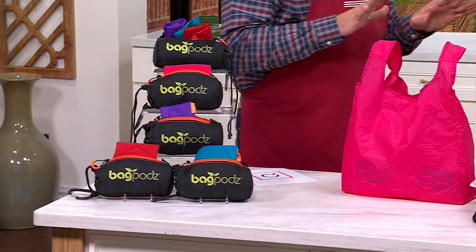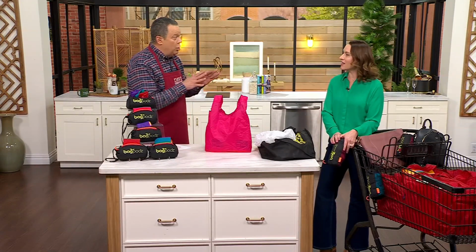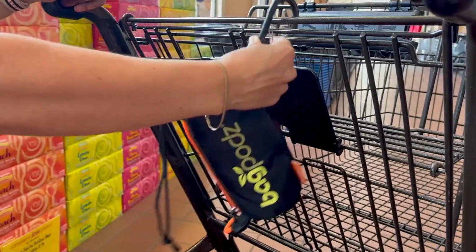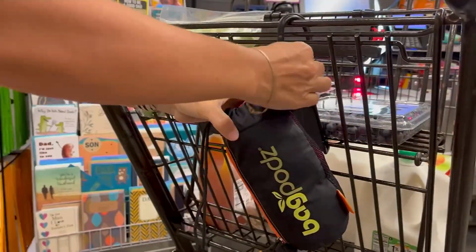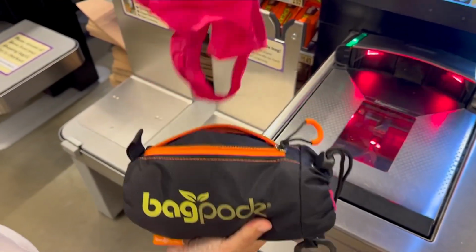And a lot of people are picking up more than one, because maybe you're going to use different colors for different types of food items or grocery items, right? Right, or think, it's not just when we're grocery shopping, it's for the pet stores, the big box stores. Maybe you're taking your lunch in these. Maybe you're giving them to the kids to take their lunch. Maybe you're traveling and you want to use them for dirty clothes. But they clip onto the cart right there, which is what we love. Every single bag is housed inside of that pod. So it'll go right in the center console, right on the side door of your car.